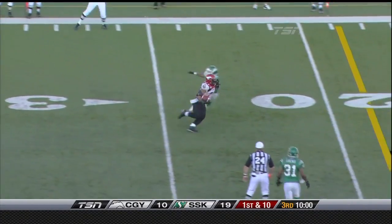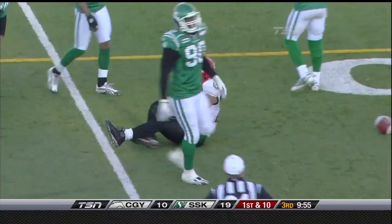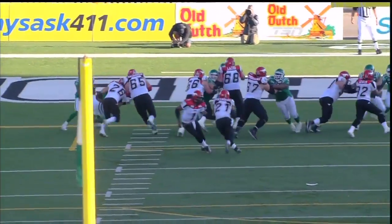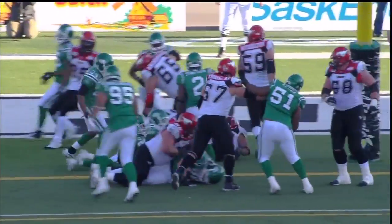Dumps it off. Reynolds has another Calgary first down. Ninth play of the drive. Burris back and out of the gun. Hands it off. Joffrey Reynolds, touchdown. Capping an impressive Stampeder drive here to start the third quarter.